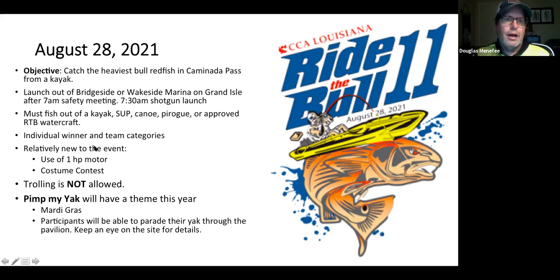Then there are individual winner categories as well as team categories, so you can do this as a team event. Relatively new to the event is use of a 1 horsepower motor, as well as a costume contest. Again, it's a community event, a social event. So don't think of it as just having to go out there and catch a bull red. Get involved in the community.